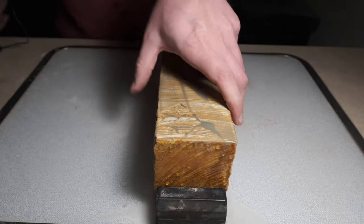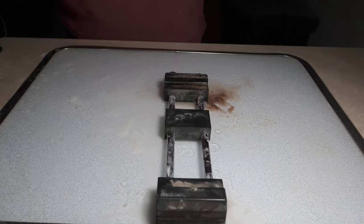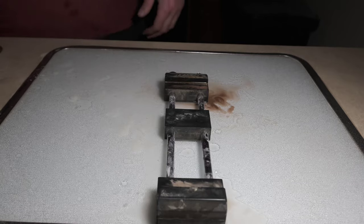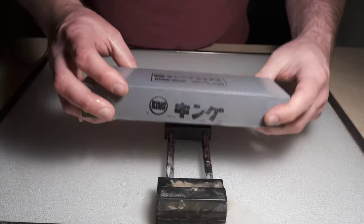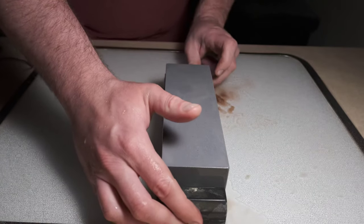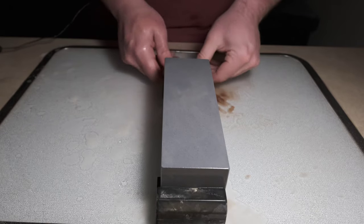So that leaves us with the remaining King stone that we have to take a look at, the 300. Obviously, the 300 is a very coarse stone. It is also part of their quote-unquote deluxe lineup, but it even feels pretty uniquely different than the other stones. It's marked differently. And if you're doing some really heavy resetting on your polish that's been really messed up in the past.